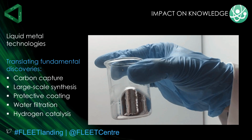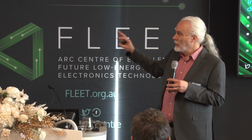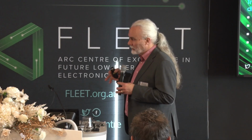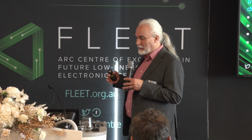Lastly, I want to tell you about a discovery that's actually kind of serendipitous. You may have gotten the point that a lot of the science that Fleet is doing is underpinned by two-dimensional materials that are just a few atoms thick. So we were very interested in how we could make more of these two-dimensional materials. They're a bit difficult to make. And Fleet had this fantastic center where we brought together chemical engineers and people with expertise in electronics and material scientists.